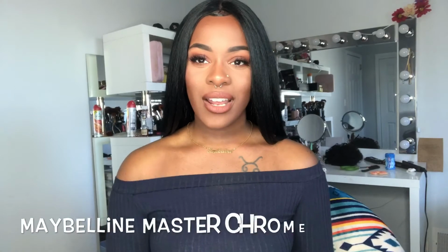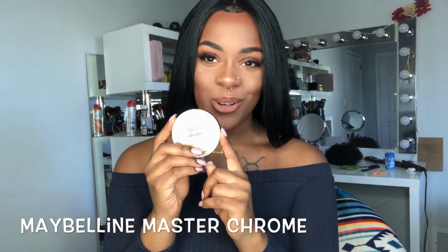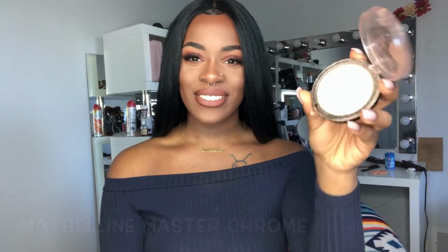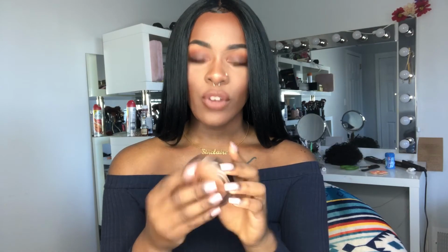All right, and the next product I'm gonna talk about is the Maybelline Master Chrome highlight. Everybody talks about this gorgeous highlight right here, in the shade Molten Gold or Fondue. I don't know what fondue means, but it says it on here.